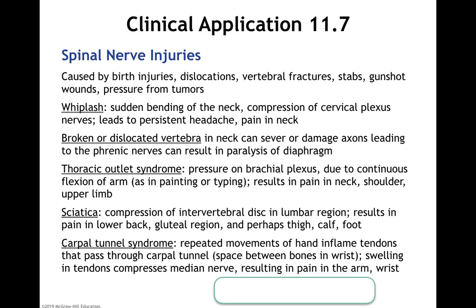Spinal cord injuries can be caused by the process of being born, dislocations, vertebral fractures, other penetrating wounds, gunshot wounds, and pressure from tumors. Whiplash is a sudden bending of the neck, compressing the cervical plexus nerves, that leads to persistent headache and pain in the neck. Broken or dislocated vertebrae in the neck can sever or damage axons to the phrenic nerve, which can result in paralysis of the diaphragm.